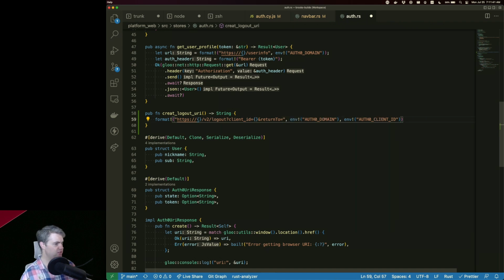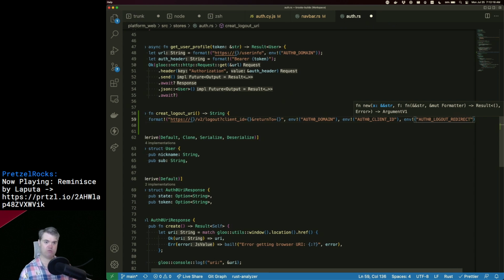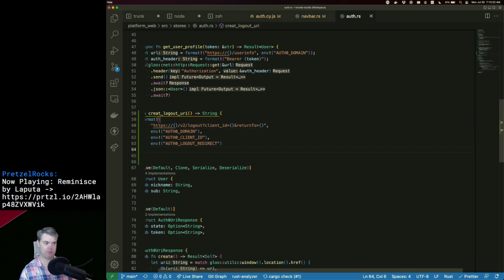So I'm thinking our logout URL is going to be our base URL, and that's it. Just the base URL. I can use an environment variable for this, or I can use something else. I'm thinking probably an environment variable, just in case I want to control this and be different later. All right, so I'll call this the auth zero logout redirect environment variable. You don't exist yet. I need to add that over here.